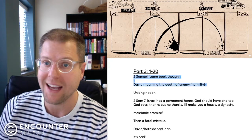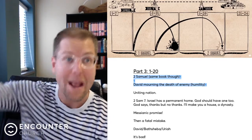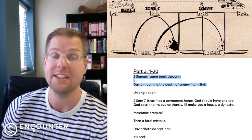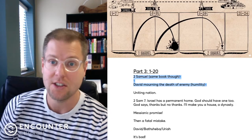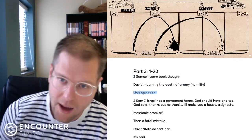David, it opens again with humility because God opposes the proud. Hannah's prayer, going way back to the prologue originally. David is mourning the death of his bitter enemy who tried to kill him on countless occasions, Saul. Right off the bat, we see David being blessed. He's united the nation. He's coming together.